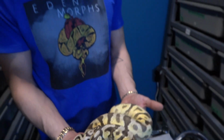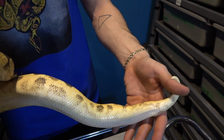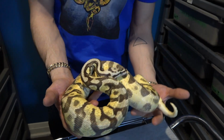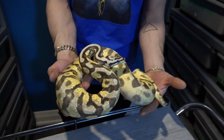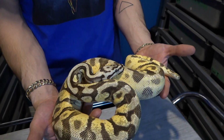And then we have pastel and yellow belly. Yellow belly looks amazing inside a pied, and pastel looks good inside of Enchi pieds, so I definitely don't think we can go wrong with that. And she definitely has some pet pied markers, a little ringer over here. It was a lot more apparent when she was a baby, but still looks super cool. And this is just one of those really cool combos I have in my collection. Right now she's around 1,000 grams, so hopefully she can pound a couple more rats and then get breeding later this year.